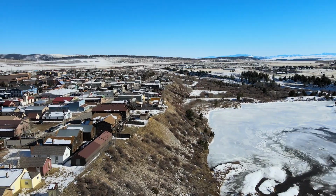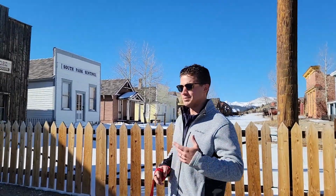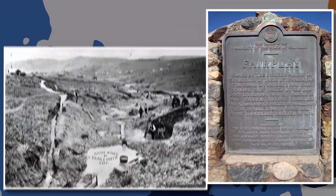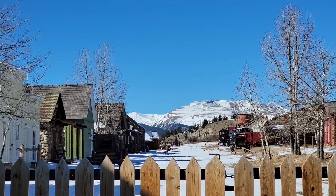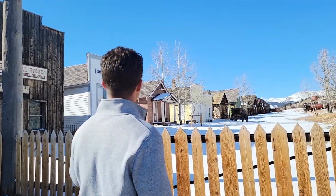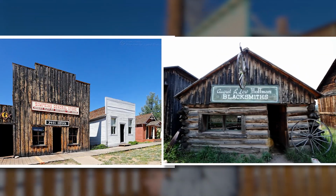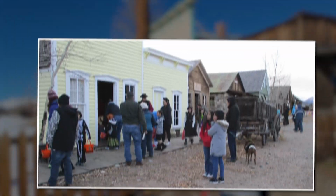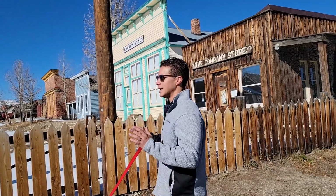So a little bit of history about Fairplay. It's just under 10,000 feet above sea level, so even higher than Breckenridge, if you can believe that. And then it's steeped in rich mining history, similar to a lot of the mountain towns here in Colorado. And so they kept a lot of that old Western charm in this open air museum, which is super cool. You've got a saloon, you've got a general store, you've got a blacksmith shop, amongst other things. Obviously, we're getting into the winter now, so it's not as busy as you would see in the summertime, but it's still very charming, very cool that they kept all of this.